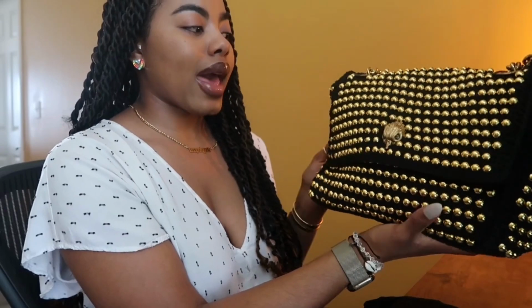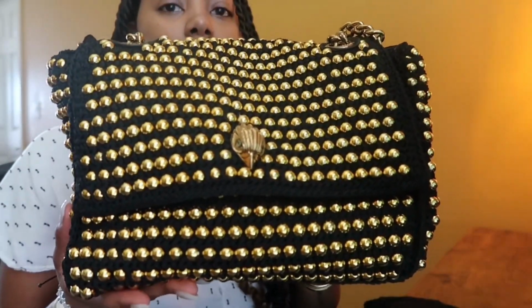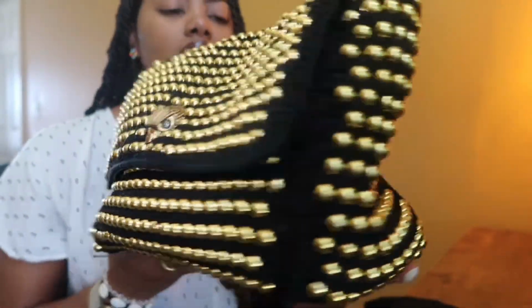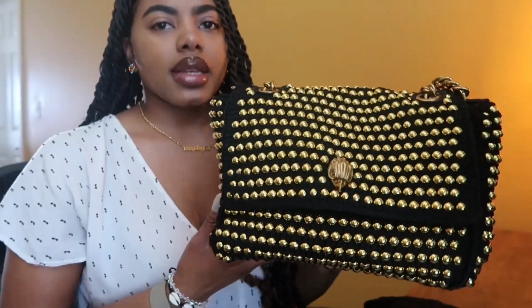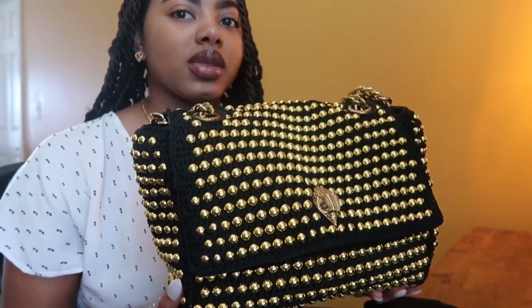And I'm not really sure why on Bloomingdale's, because that's where it's on sale right now, they said small, because this is a pretty good size bag. It's not that small. It's not too big, it's not too small. It's in that perfect range, about a medium size, I would say. You can fit a lot of stuff in here, which is a good thing because it's so pretty as well.